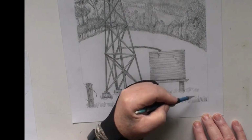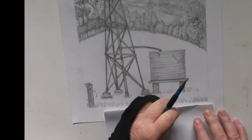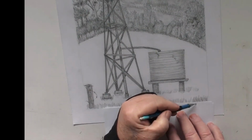Now, getting back to the drawing, I'm just putting in some grass there in the foreground. And then I'll just fill in the area behind the windmill and the water tank there. And then slowly bring it all together.